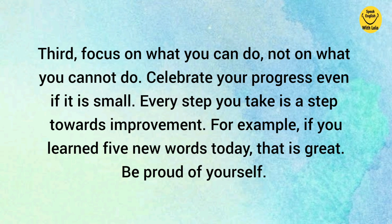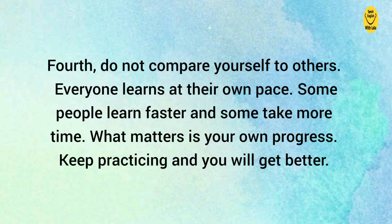Third, focus on what you can do, not on what you cannot do. Celebrate your progress even if it is small. Every step you take is a step towards improvement. For example, if you learn 5 new words today, that is great. Be proud of yourself.